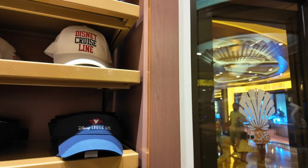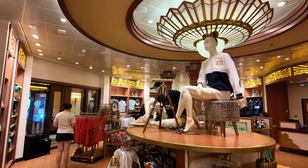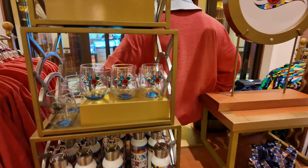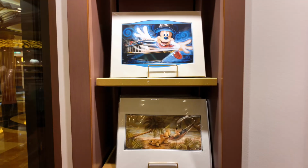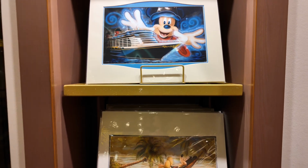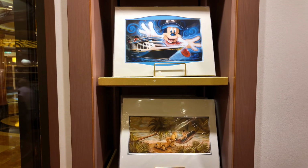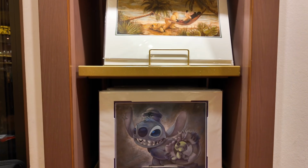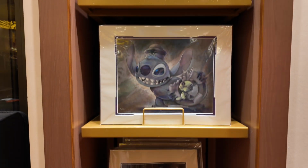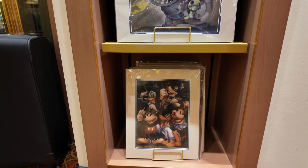Also on top of that, this is not music related, but they're playing Epcot music in here. I like these glasses for Disney Cruise Line. Ooh, I really love these artwork pieces, especially with Sorcerer Mickey. Then there's Pluto, Stitch, and then Mickey and the gang, all in their sailor outfits.